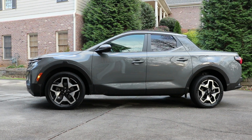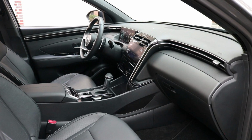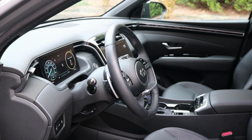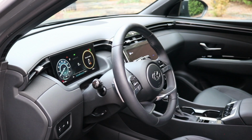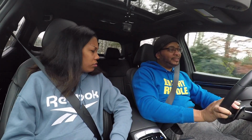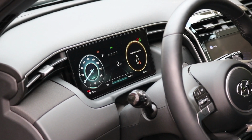Now that takes us to the interior, Isha. So what do you think about the interior design? I think the interior is okay. It's not like, ooh, wow, but it fits this car. I guess you wouldn't expect it to be luxury inside. It's comfortable. It's fine. Not bad. It is modern. It is loaded with tech. You have a 10.25-inch display for your instrument cluster. Is that too small for you? I like it. I don't think it needs to be any bigger than that.